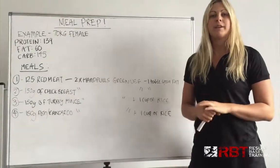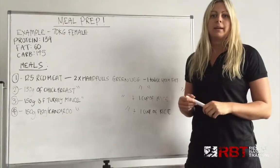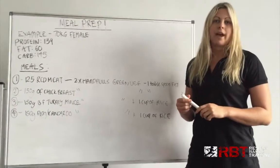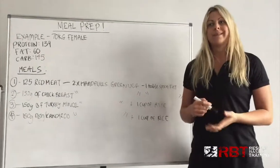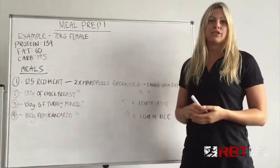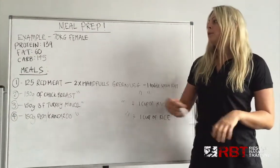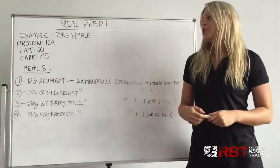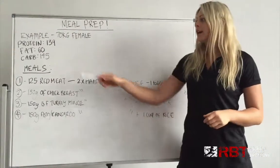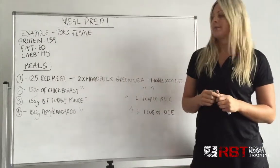I've just decided to go over a bit of basic meal prep, especially for our new members who are a little bit unaware of how to actually break down the macros and what to do. Obviously, we always recommend MyFitnessPal because that can track exactly how many macros we're consuming. We've decided to use an example of a 70 kilo female. So we've worked it out that she needs to be eating around 139 grams of protein, 60 grams of fat and 145 grams of carbs.